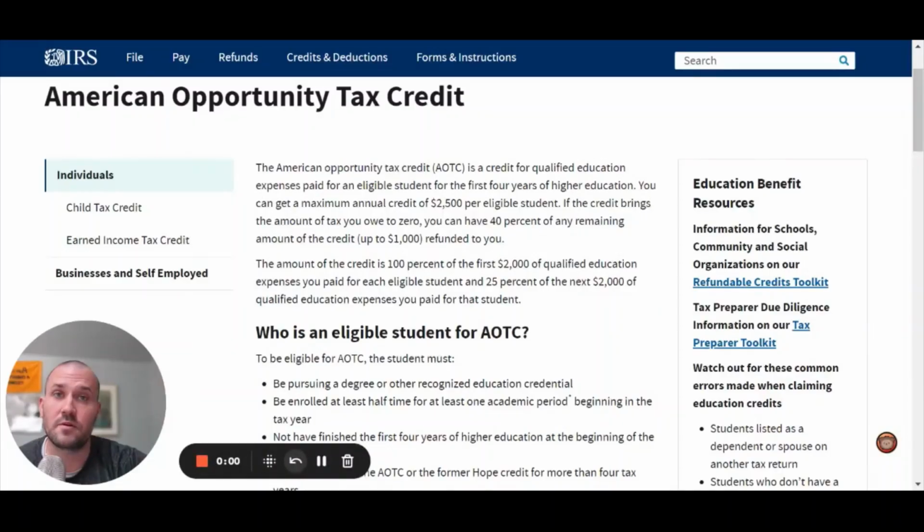Today, we're going to learn about the American Opportunity Tax Credit in 5 minutes or less. Here we go. First, let's talk about what the American Opportunity Tax Credit is.